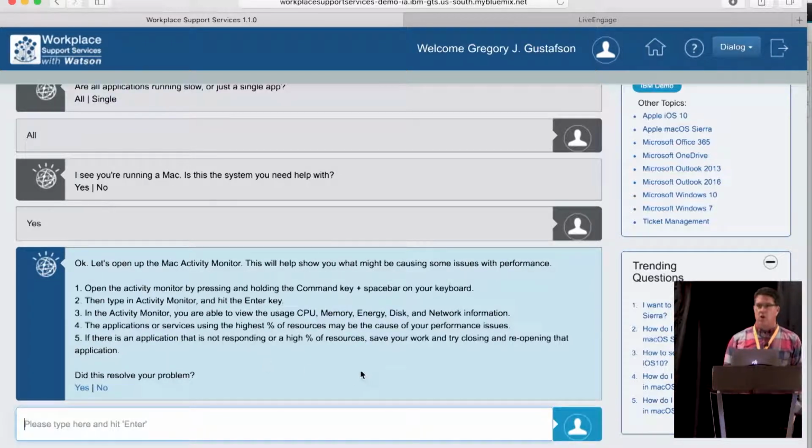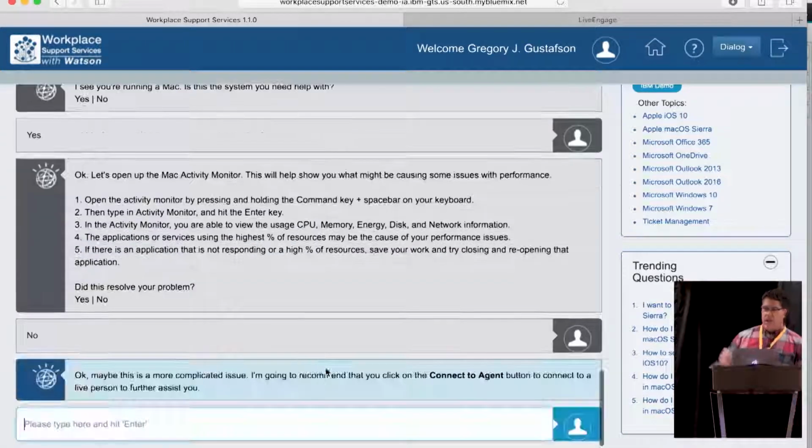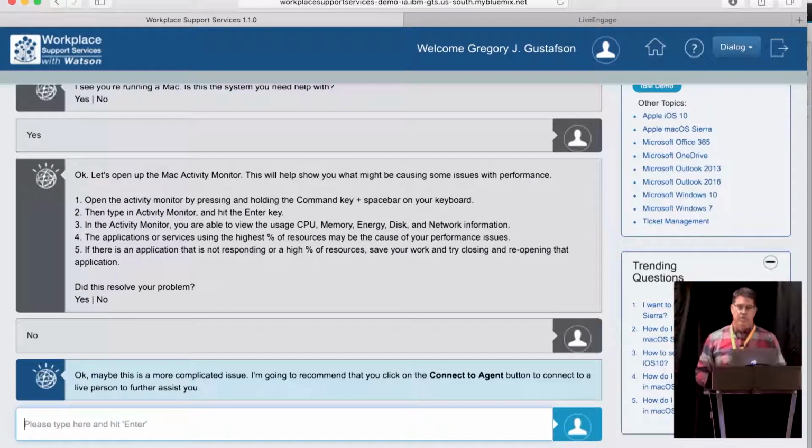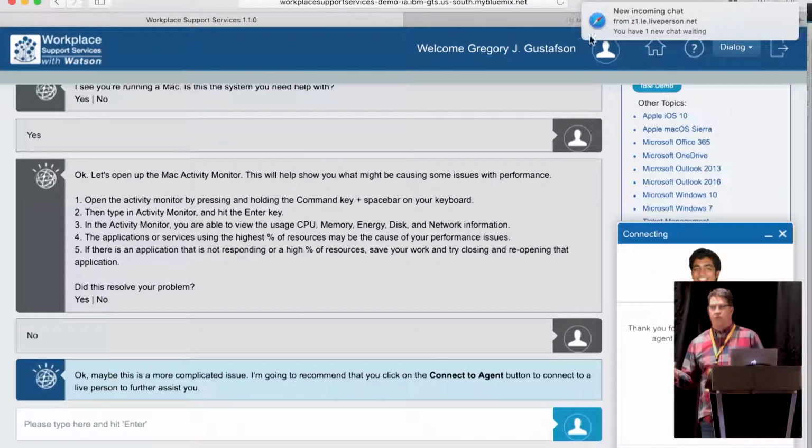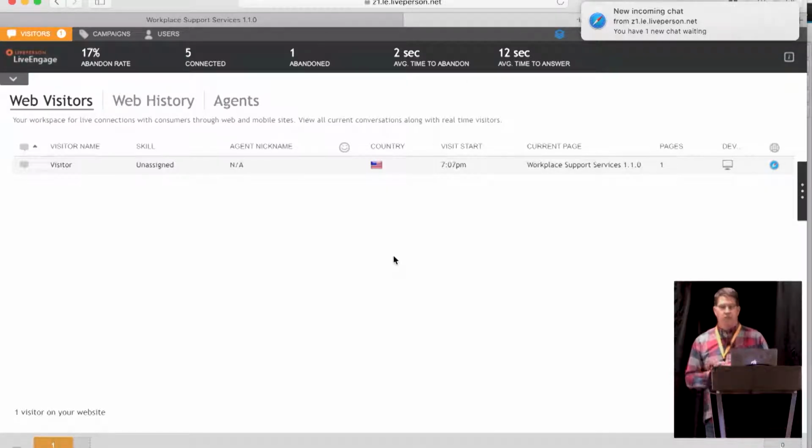Now it says, did this resolve your problem? I'm going to say no, right? And you'll notice that now on the bottom right, a little button pops up that says Connect to Agent. So Steve talked about that live handoff. We really want to preserve that continuum of support. We don't want to leave an end user hanging. So they can click on that, and it'll automatically go through either ServiceNow chat or a chat tool called Live Engage, and it gets automatically handed over to a service desk agent.